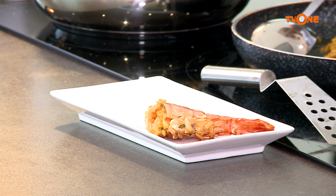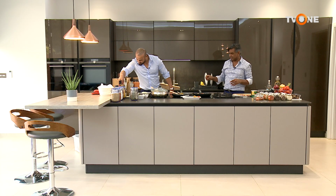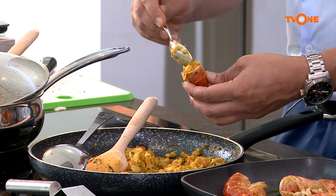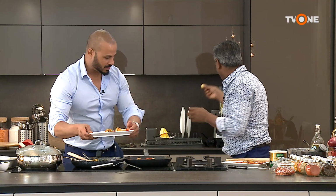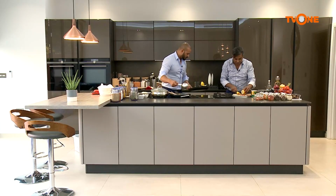Now the twist is we're going to use extra virgin oil. Can you pass me that, please, for my chutney? That's the extra virgin oil. Yeah, exactly. I'm going to take that garlic, which is nicely done. Can you smell that flavor? It gives a different flavor, right? I'm going to add that to my chutney. I'm going to get some lemon squeeze.